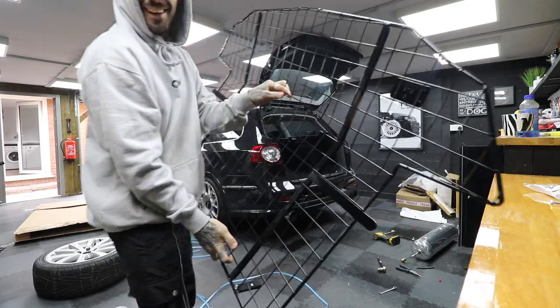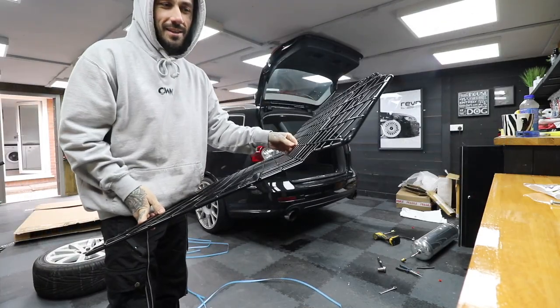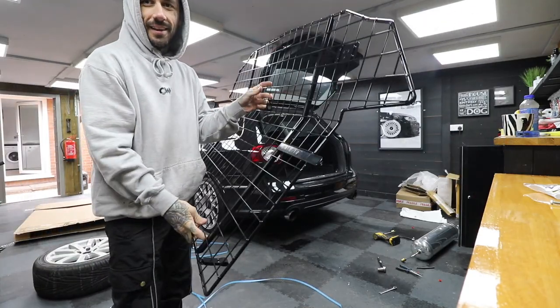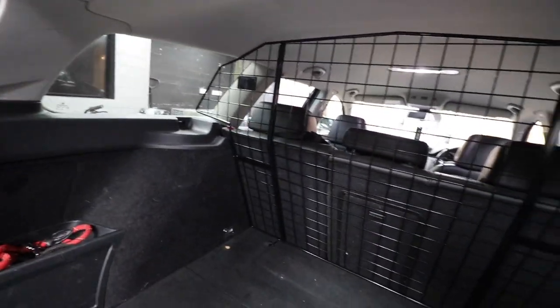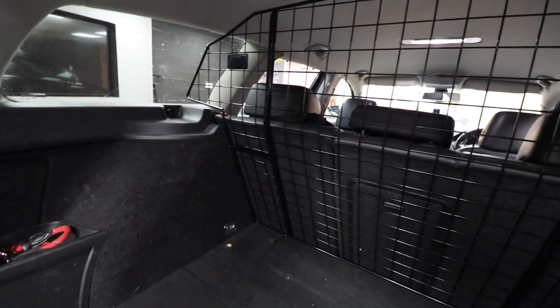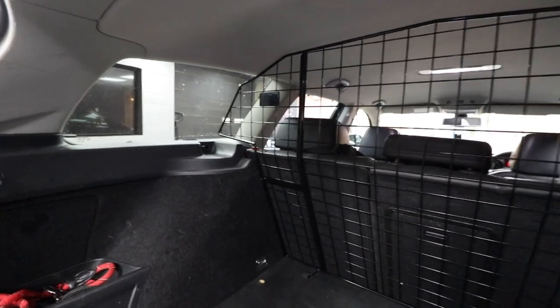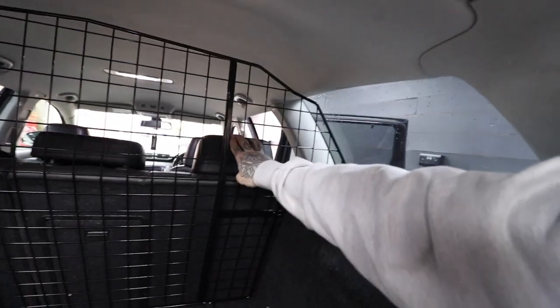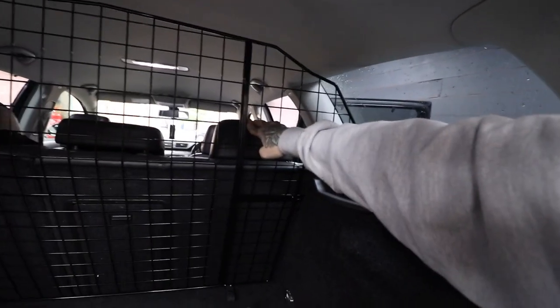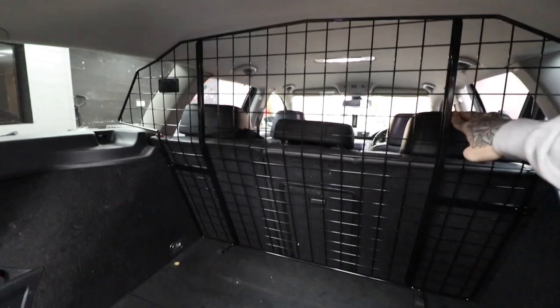That's insane. So that's the guard that's been custom made for a V6 Passat. Check it. How cool is that? Okay, check it out. This is my mesh that I've had, which is gonna separate the Frenchies from Django. So if I run in a coffee shop and I leave Django in the back of my car or something, whilst I get a drink, or I go to the toilet, or I put some fuel in, he's gonna be all right in the back.